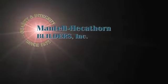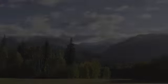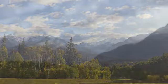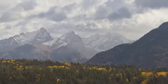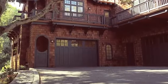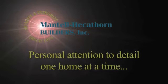Mantell-Hecathorn Builders has been around for 40 years. We started in Fairbanks, Alaska, initially building log homes and quickly evolved into building double insulated, super insulated homes, which is unique to that market at the time. Then we moved to California where we built, once again, high performance houses, but just kind of a unique quality. All the clients were very discerning clients wanting the best. And so our mission statement for 40 years is always personal attention to detail, one home at a time.